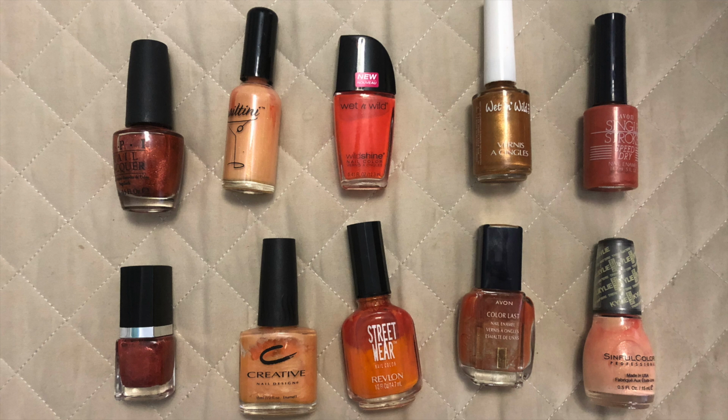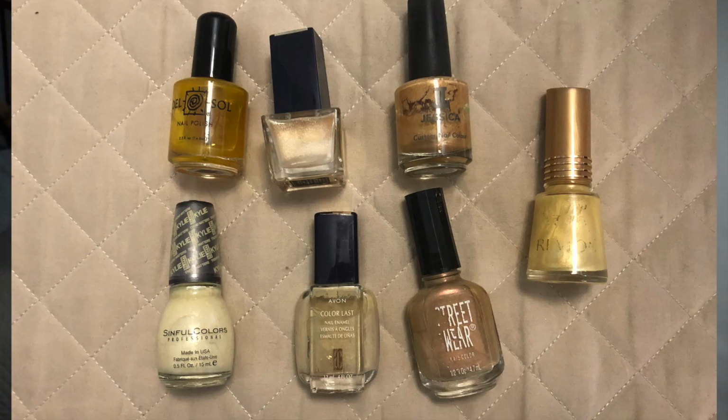Next category is my oranges. I do have some golds that lean more towards orange, some bright oranges, some dark oranges, some kind of red orange, but they leaned more towards the orange than they did to the red, so that's why I put them in this category. Next up, you will see my yellows.